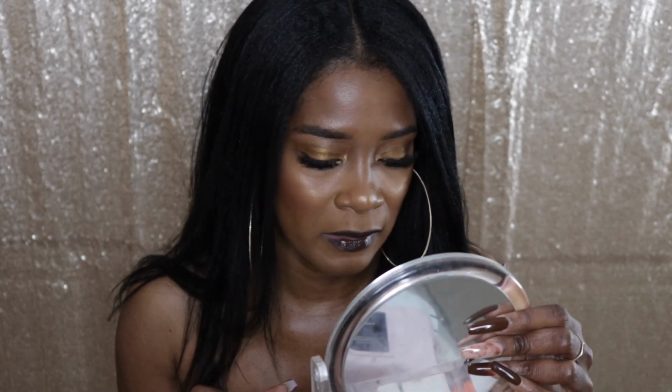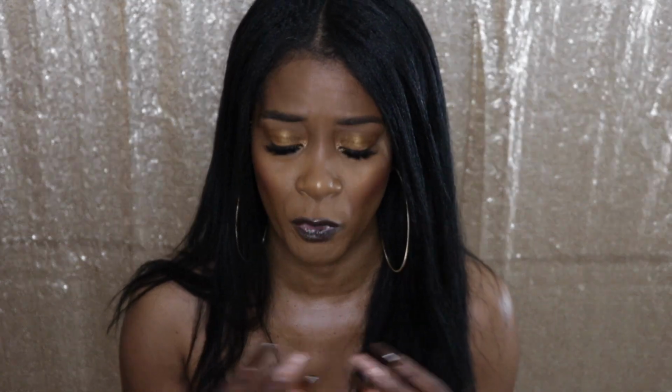This was well done, guys. The formula of this is not sticky at all. Like, it doesn't feel like as though I have gloss on my lips at all. I just feel like my lips feel a little moist. It's just giving me moisture. It's not giving me like sticky. The formula of this is great.